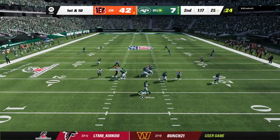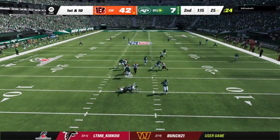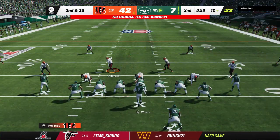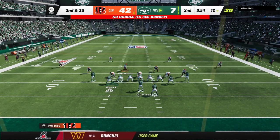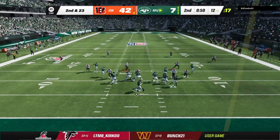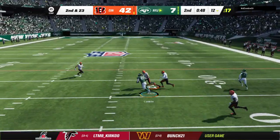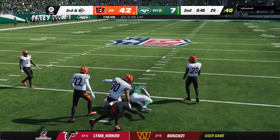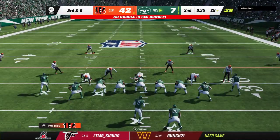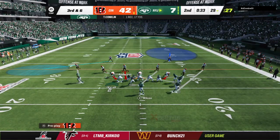They go back to the air here after the INT on the last drive. The Bengal pressure gets him that time. Down he goes. Now then, after the sack, it'll be interesting to see what they have planned for 2nd and 23. Now Wilson. Able to complete this one to Tyler Conklin. That one good for 17 as they're set up better now for 3rd down.